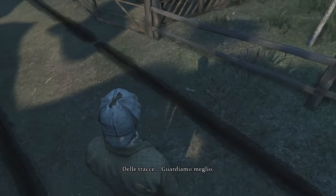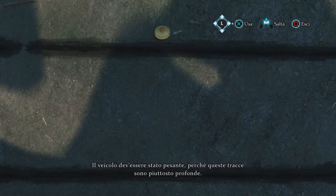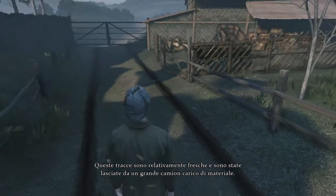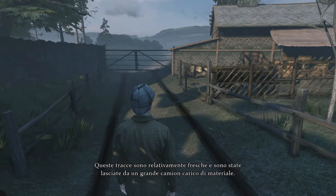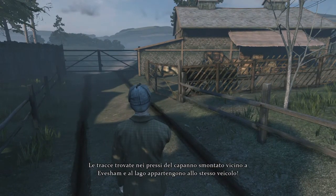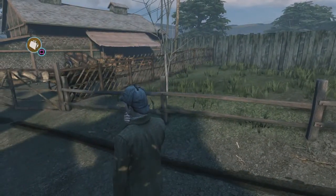Traces. Let's take a closer look. The vehicle would have been heavy, as these tracks are quite deep. These traces are relatively fresh and were made by a large truck loaded with materials. The traces found at the disassembled shed near Evesham and at the lake were from the same vehicle.